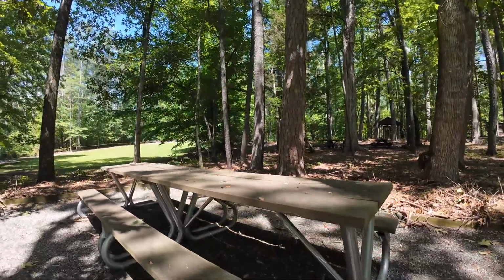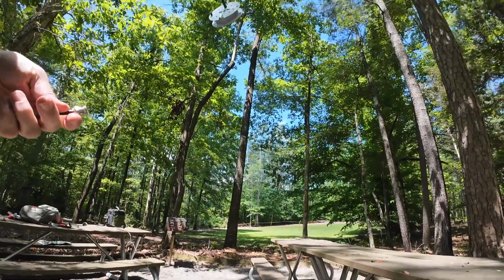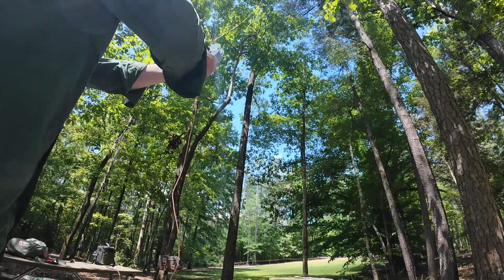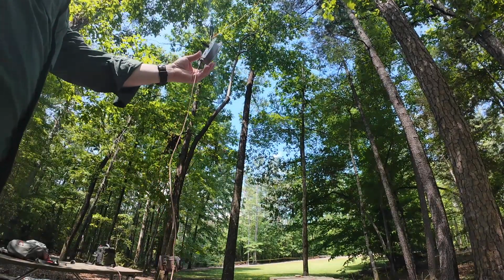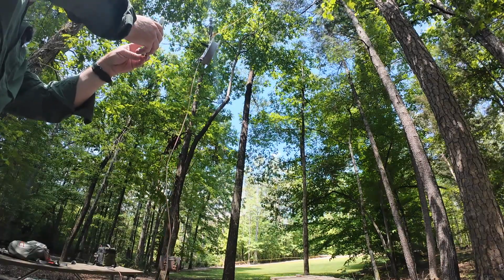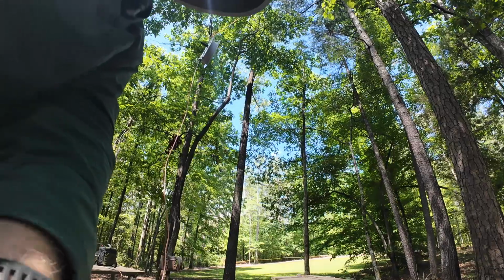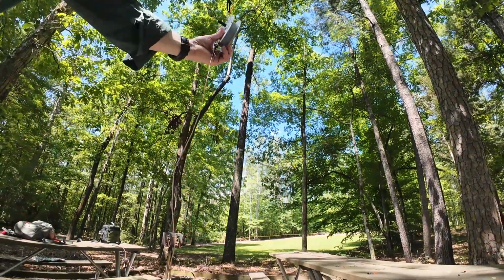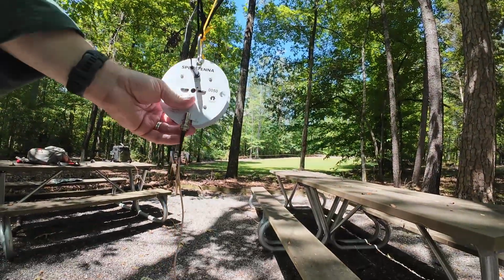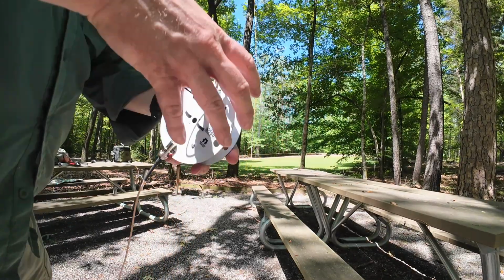Oh, you know what I need to do? Need to take a photo of the SpoolTenna. Let's do that. So don't forget, it also reminds me when I'm doing my field reports what exactly I was using in terms of an antenna, so that works out nicely. Okay, let's bring this guy down all the way and take off the throw line completely.